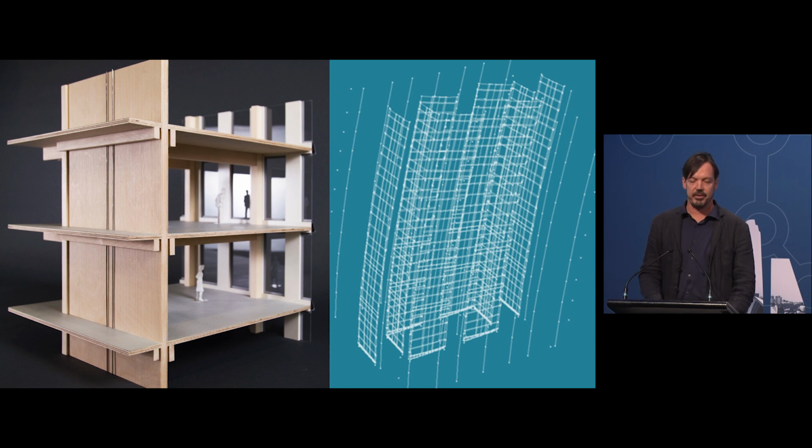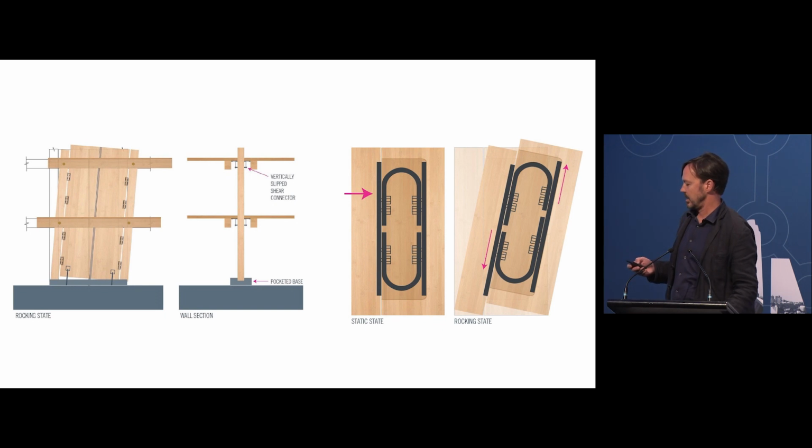This is some of the nonlinear analysis we've done. This is very exaggerated, it doesn't move that much. It's just so we can actually see the movement. And then this is a good diagram, a model of how that structure works. The post-tensioning walls work like this. You can see here, oops, go back a bit.